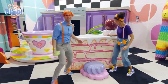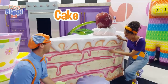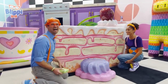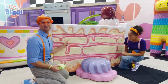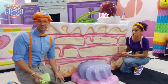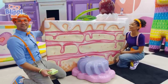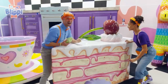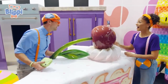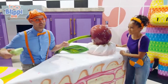Whoa, check it out. We're in a kitchen. Yeah, look at this giant piece of cake. Oh, it looks so yummy. Yeah, I wish it were real. Me too. Looks like it's a vanilla piece of cake. Yeah, and look at these yummy pink layers. Maybe strawberry. Or raspberry. Yeah. And the frosting up top. Yum. Sprinkles and... Blippi, look at this! Whoa! A giant cherry! Yum!